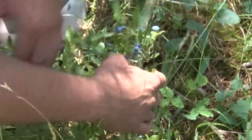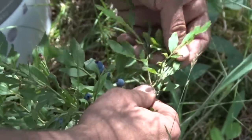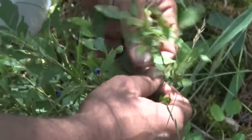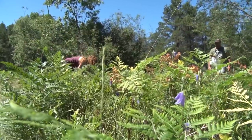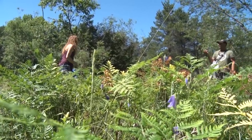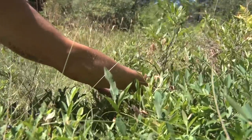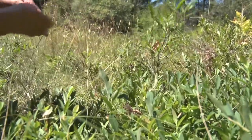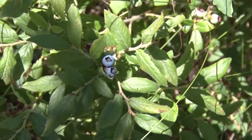Always, always, always, if you're unsure, consult an actual expert, not an internet expert, but an actual expert that's living and breathing that you can talk to and show the berries to in person. Better to be safe than sorry. When in doubt, throw it out. What that means, especially for young children, is to teach them that if they don't know for sure, it's okay to throw it away and waste it, as opposed to eating something that's potentially toxic or hazardous.